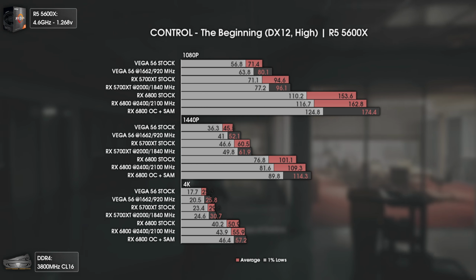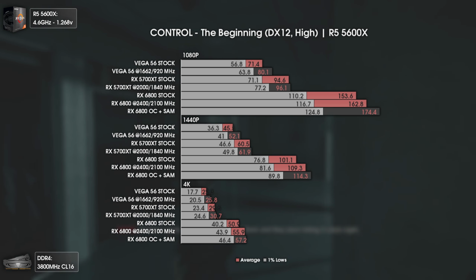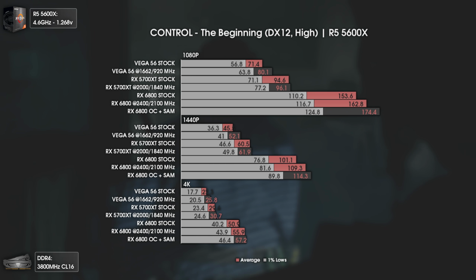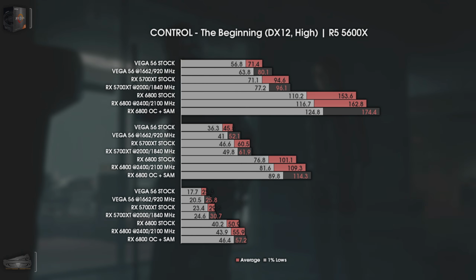We're talking of a 78 FPS difference from the RX 5700 XT to the RX 6800 in a heavy game like this one. 78 average FPS. As for the 4K results, you can see that while the RX 5700 XT struggles to get 30 average FPS, the RX 6800 is around the 60 average FPS mark, which is awesome. Great results overall.